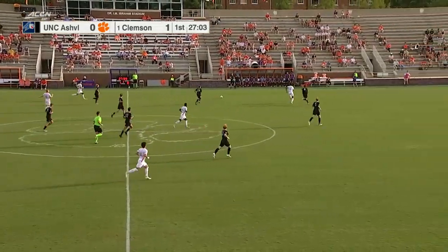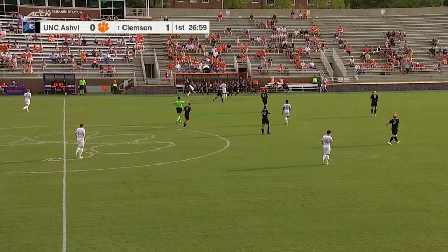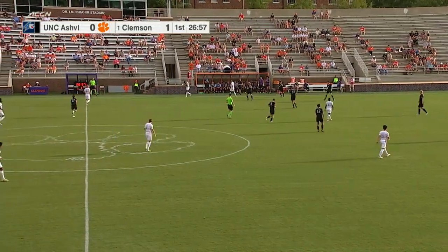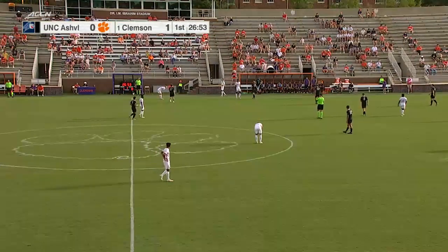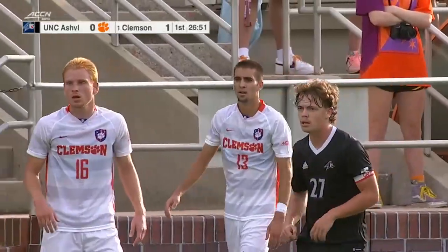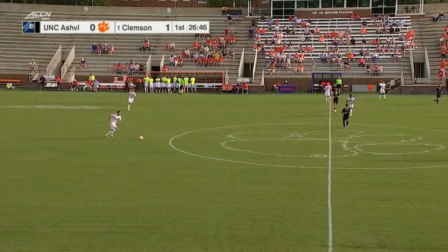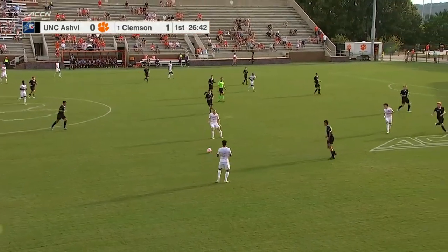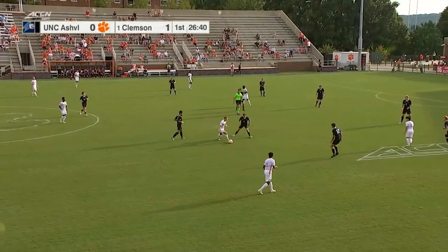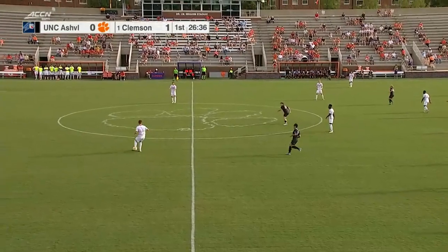A lot of grass on the wide side. They'll send it over for Say. And it'll be a Clemson throw-in. We've got a nice little battle brewing here between Mohamed Say and Griffin Stidham. Those two are getting quite familiar with each other. Can't imagine that's going to change. Especially with the Bulldogs highly motivated not to surrender another goal.